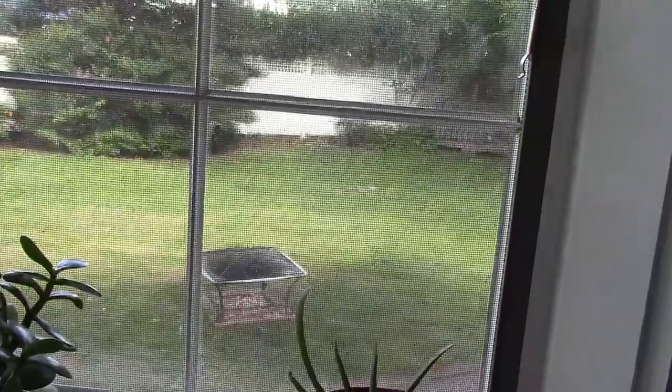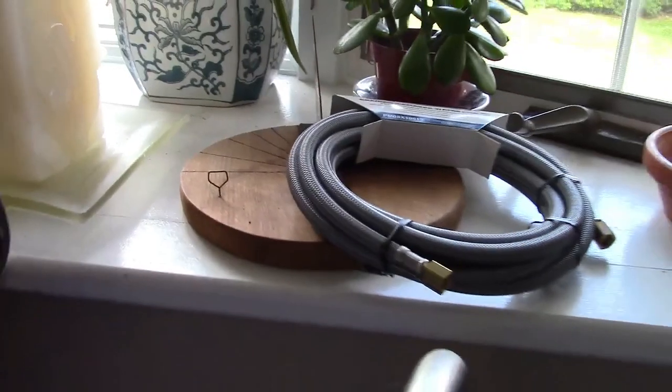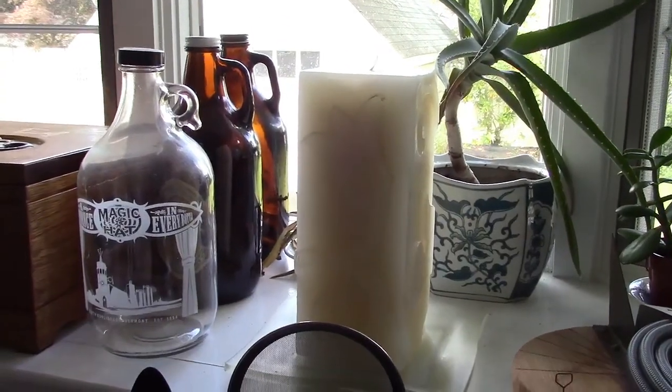There's a squirrel in the backyard. And this sundial my sister made in Tech Ed in 7th or 8th grade. That is a fucking big candle. Alright, let's head on downstairs.